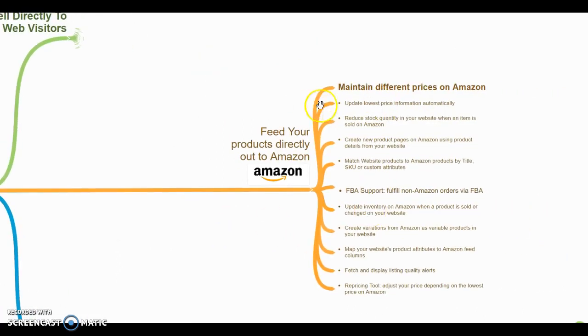So the automated system that we build for you actually can maintain the lowest price information automatically if we want it to on Amazon. So if you've set your price at $9.99 over on your website, but actually a competitive product's at $9.97, then we can set a rule that will reprice that accordingly.